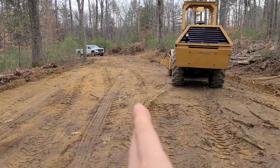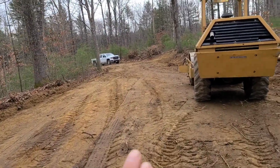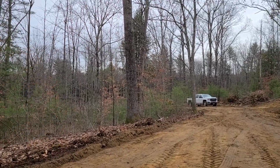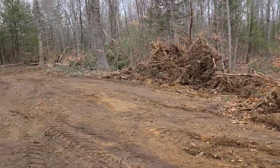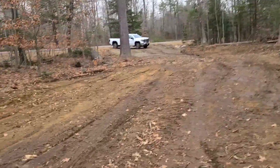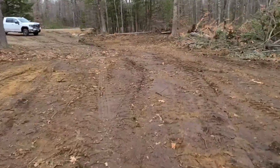But this curves around. He's not quite at where the entrance would be to the garage area, but we'll walk around this way and then I'll show you from the other side. Let me clean you off here. Still haven't got my GoPro out. So it's kind of cool to see it all come to life.